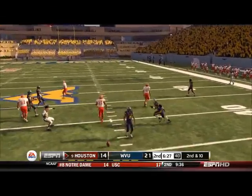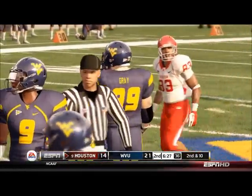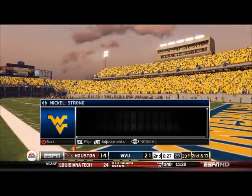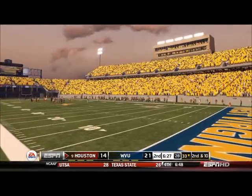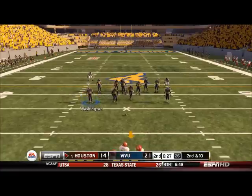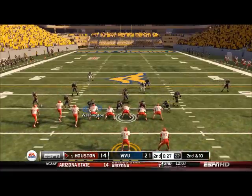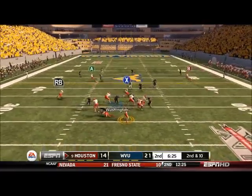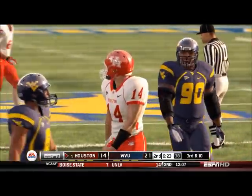Push. Throws quickly, and it's almost intercepted. Wilson is the intended receiver on the play. That makes it second and 10. Second down, 10 to go. Ball on the 33-yard line. Push. Gets it out to his receiver, and he can't hang on.